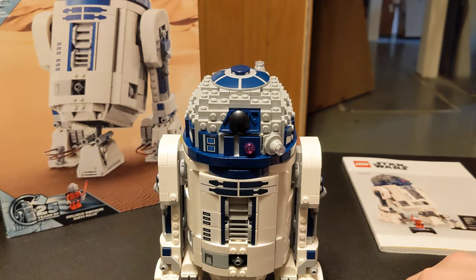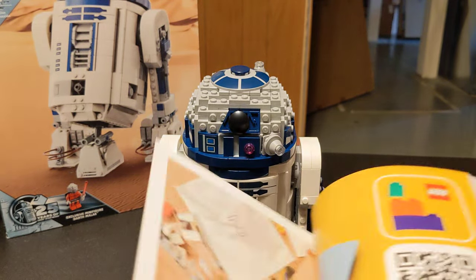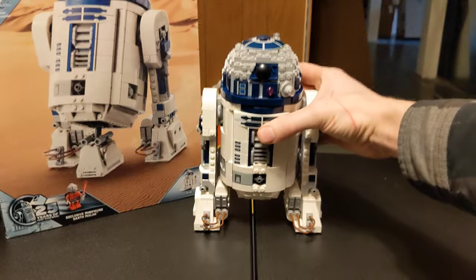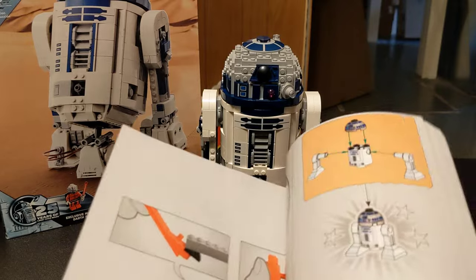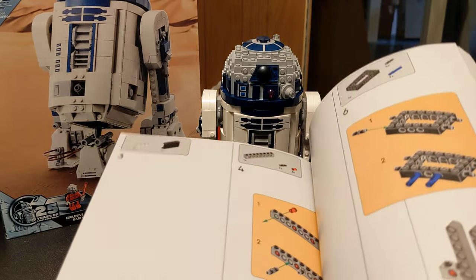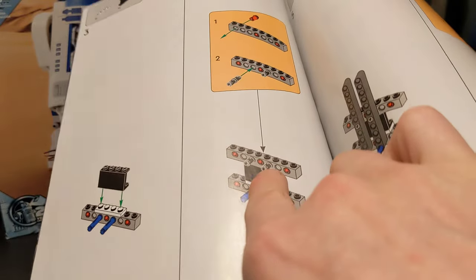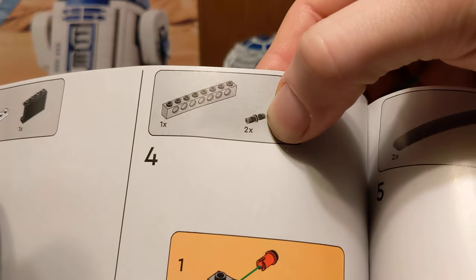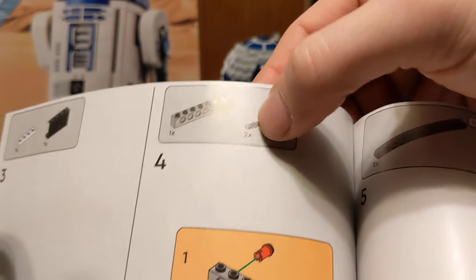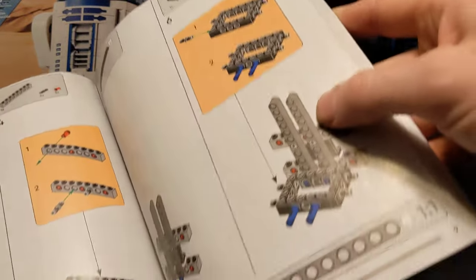And then there were a couple things in the instructions that I wanted to show you guys. Let's pick this up. On page 8, while you're building the beginning of the frame that all these panels go on, I wanted to show you something here. With this Technic brick, you've got these two pins, black pin to pin. You get those there, and then they go in right there.